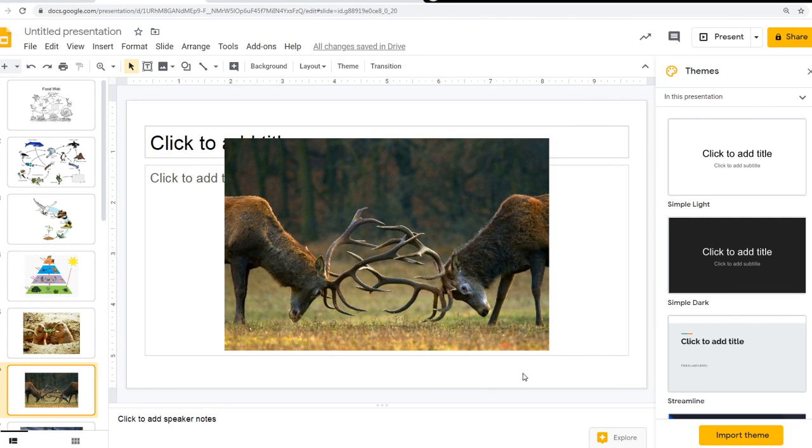All right, what about this? These two bucks are down, antlers are tangled together. What are they doing? Are they playing? Are they eating? Are they mating? Are they sleeping? What are they doing right here?